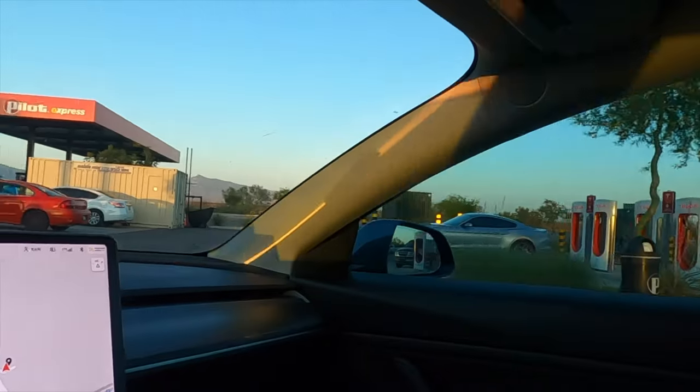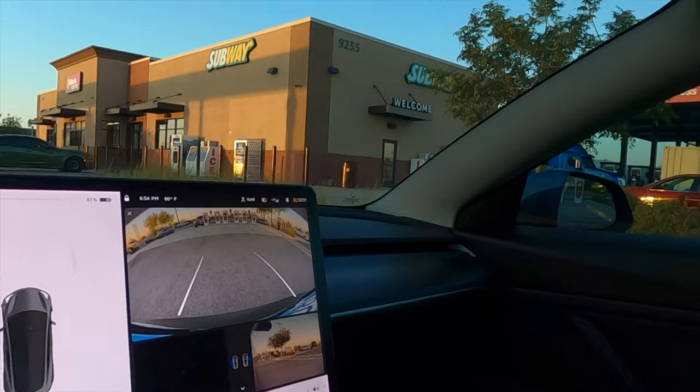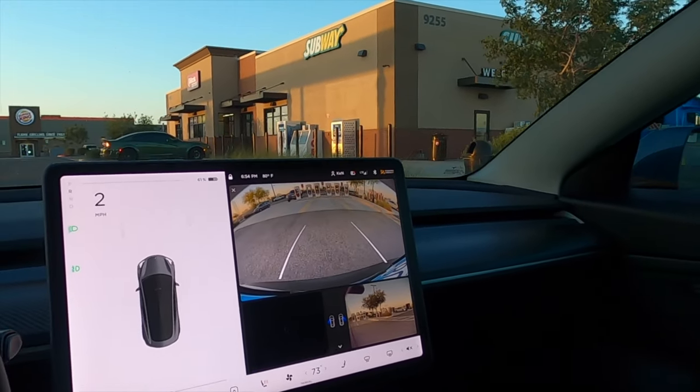I really don't know what the solution to this is until Tesla gets back to me and if they approve my appointment. It's set now for the 16th. I'm supposed to go to the service center. You all know that I had a problem with my left repeater camera from a previous video. If not, I'll put it in the cards where you can check that out as well.